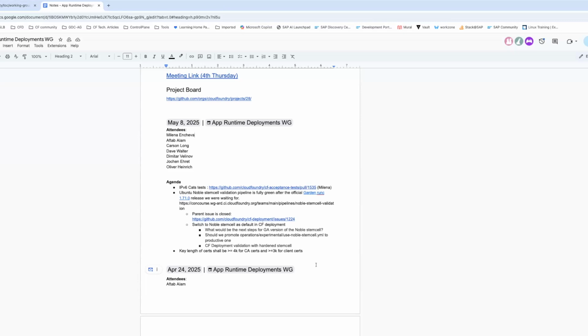And what is the idea actually, Oliver, to promote our operations file to a productive one, but still not switch to default Noble stemcell? Exactly. The default would not be changing for the next couple of times. The idea is that we switch the default to Noble stemcell 1 year before end of life for Jammy. Also we want to come as quickly as possible to have an operations file that the Noble stemcell can be used productively. This should come in the next couple of weeks. And then we wait for a longer time.